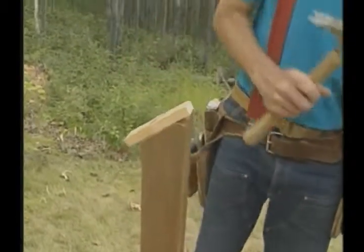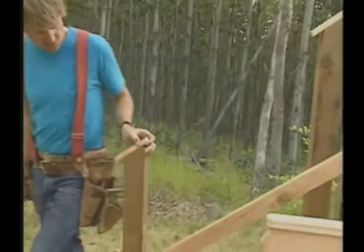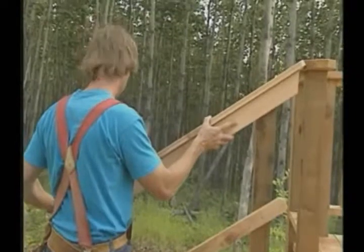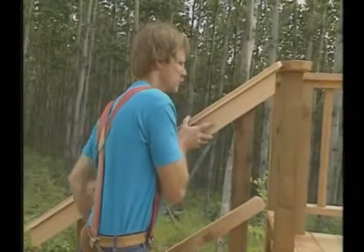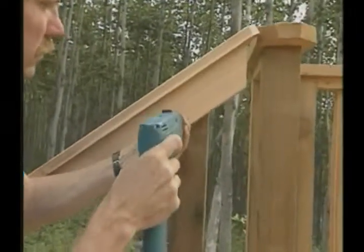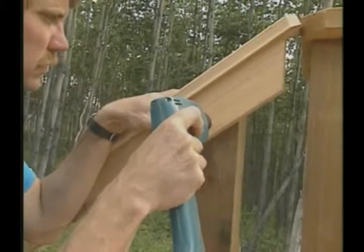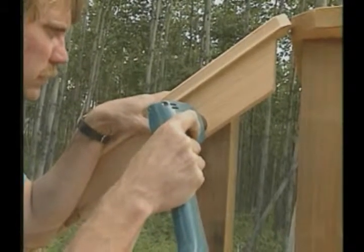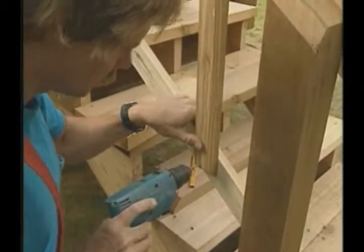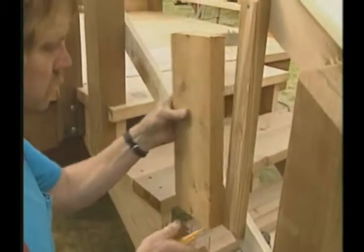In order to leave finger space around the hand grip, I temporarily tack spacers onto the top of the posts. Then I position the handrail flush with the top of the deck rail and screw it in place. Next, I add the balusters, and you can see I've beveled them to shed water. And again, I space them using a 2x block.